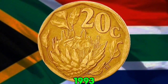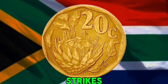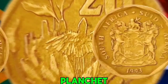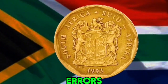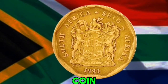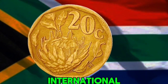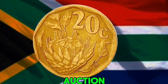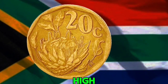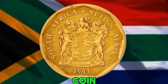Some versions of the 1993 20C coin are known to have die errors, including double strikes, off-center strikes, or variations in the edge lettering and planchet quality. These errors, combined with low mintages for specific batches, have contributed to the coin's scarcity. One of the main reasons this coin has reached international headlines is its value at auction. In private coin auctions and numismatic marketplaces, certain high-grade or error-variant specimens of the 1993 20 cents coin have fetched jaw-dropping prices.